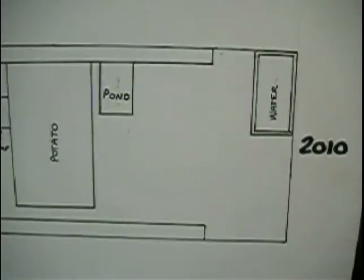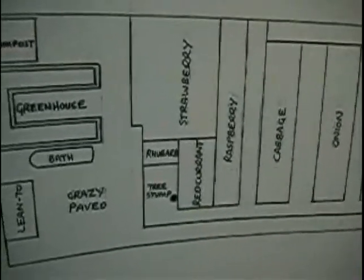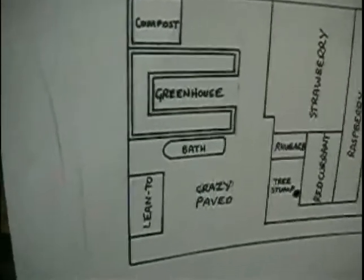In 2010 I'd built a dais for the water. The pond was still there. I planted a lot of potatoes, a few tomatoes, parsnips. There were onions and cabbages and raspberries and a strawberry patch and a few black currants, but the greenhouse was taken down and the lean-to was still there.